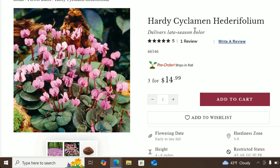Am I saying cyclamen wrong? Pop a comment if you think I'm mispronouncing it.